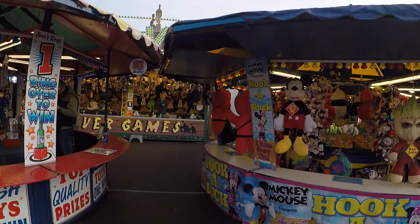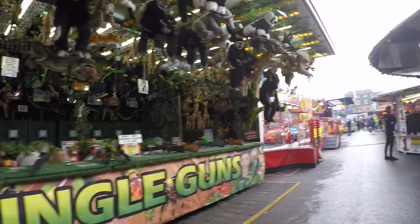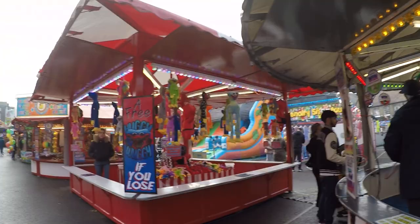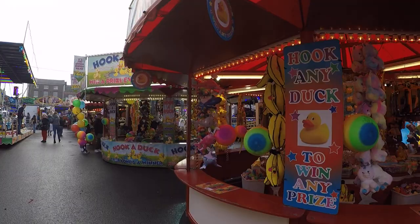We've got games, we've got jungle guns, shoot the target, win some jungle animals, win a stitch. There's lots of hook-a-duck and hoopla games. There's another Race-O-Rama, that's the second Race-O-Rama. That's nuts. So yeah, ring toss or hoopla, whatever you want to call it. There's lots of prizes, lots of games. You are really spoilt for choice. Another hook-a-duck. There's so much to do here.